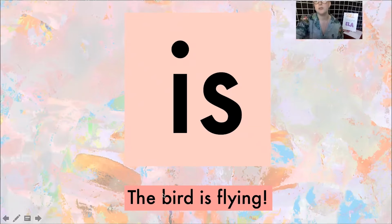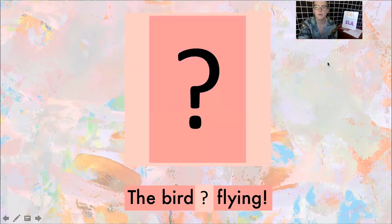Here's the word used in a sentence, for example. The bird is flying. My dog is sleeping. My cat is fluffy. All true. So here's an extra little bonus. I'm going to cover up the word and see if you can remember. What does it look like? What does that sound? Is.